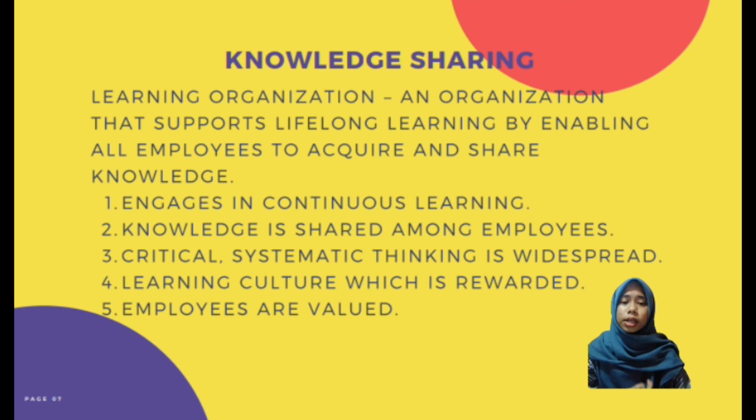Knowledge sharing. A learning organization supports lifelong learning by enabling all employees to acquire and share knowledge. Yang pertama ialah engage in continuous learning. Memandangkan teknologi pun berkembang dari tahun ke tahun, jadi employee perlu adapt dan jadi inovatif seiring dengan masa dan juga perubahan teknologi. Dengan cara tu dapat membantu employee tu untuk improvekan mereka punya performance.